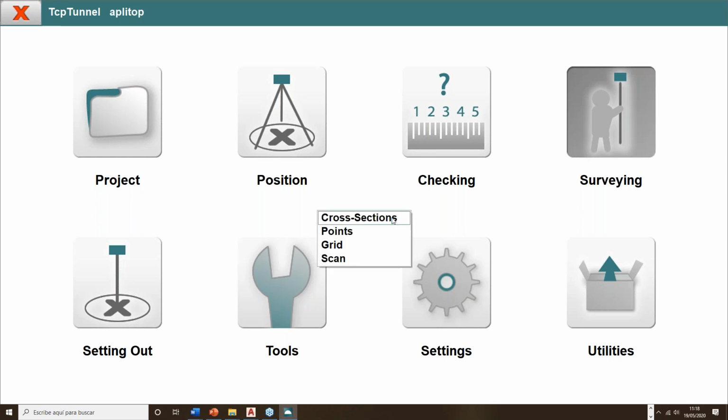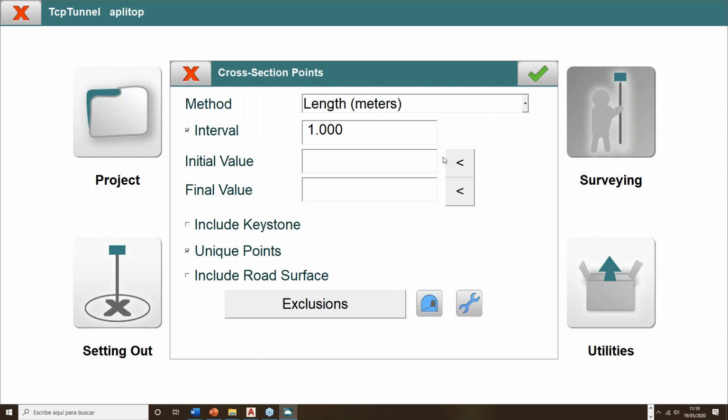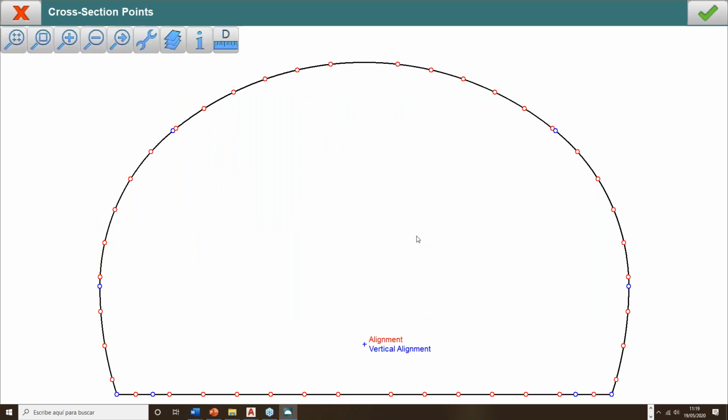Then we go to survey, cross-sections, and now we are going to enter the theoretical points we want to measure. We have different criteria to create the theoretical points. In this case, we are going to select the length and 1 meter, and this is the theoretical point that will be measured in the field.